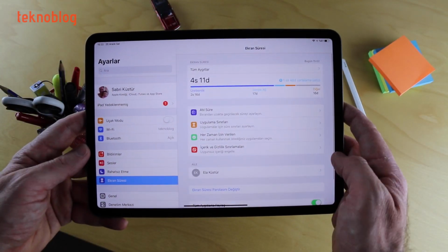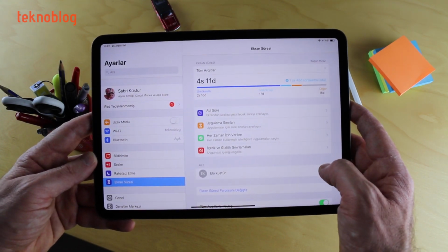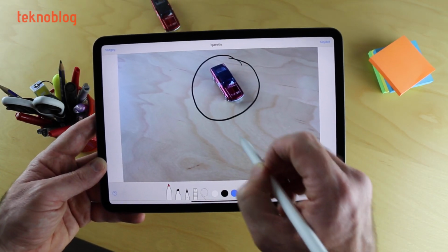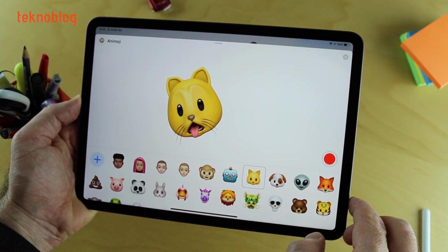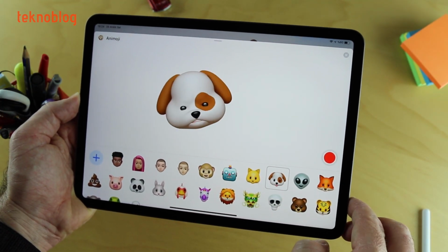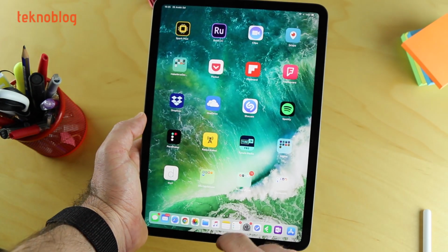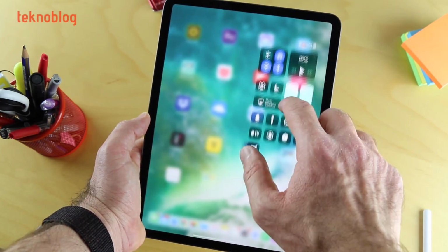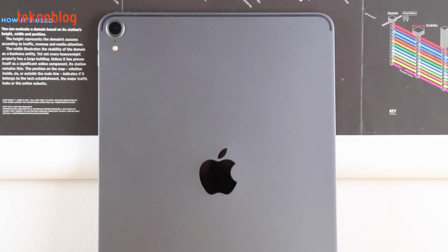iPad Pro comes with iOS 12 installed. With iOS 12, iPad Pro owners can take full advantage of innovations coming to Apple's mobile devices. This includes screen time, group FaceTime and Memoji. True Depth camera system allows you to use an emoji or Memoji in the Messages application or FaceTime. Since there is no home button, navigation in iOS is provided by screen gestures, just like iPhone X and later iPhones.